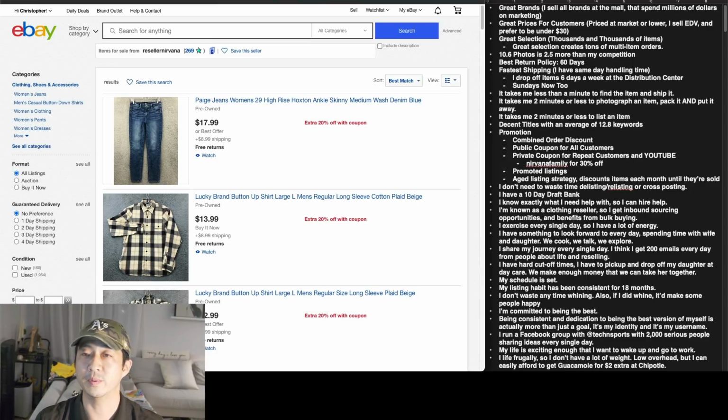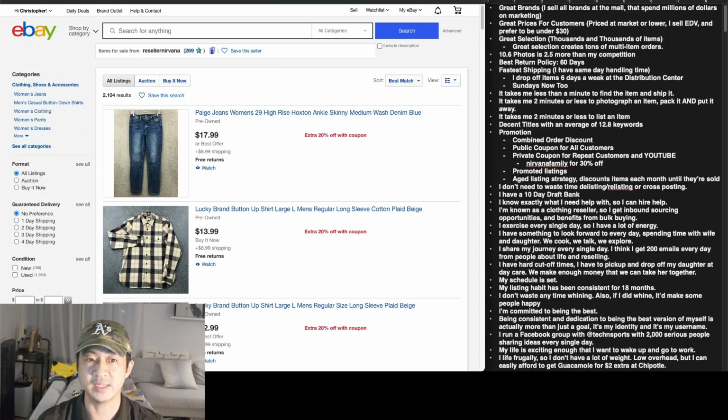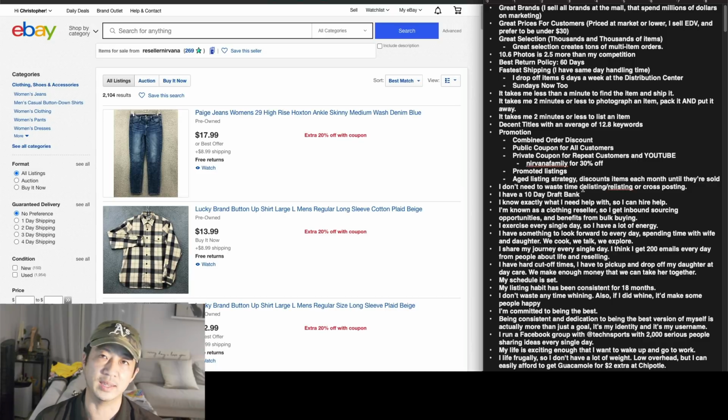Most people don't stay patient enough to grow their store to a big enough size where they have regular sales. They spend too much time delisting, relisting, socializing, cross-posting, delisting, all that stuff that comes with it that I no longer do. I have a 10-day draft bank.